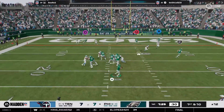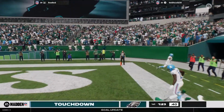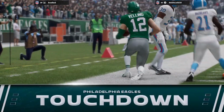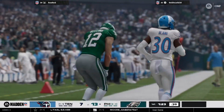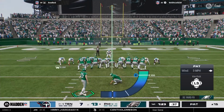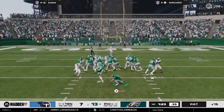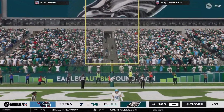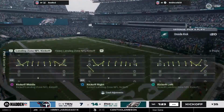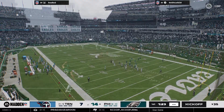They go play action here on first down. And that's going to be caught front. Eagles touchdown. A 12-yard touchdown grab. And the Eagles have taken the lead. The extra point up and good by Aubrey. And that makes the score 14-7.